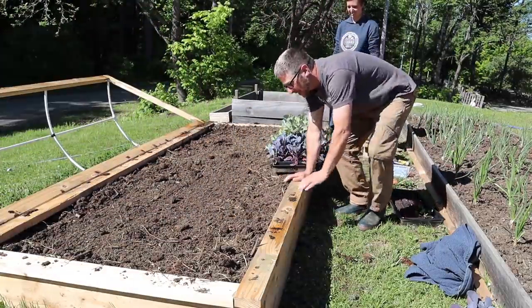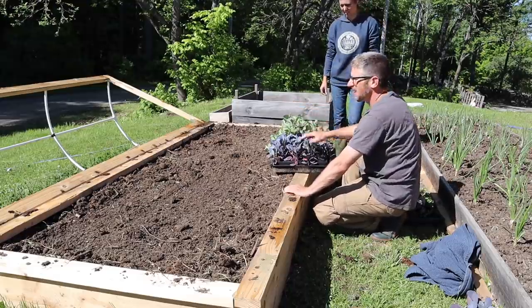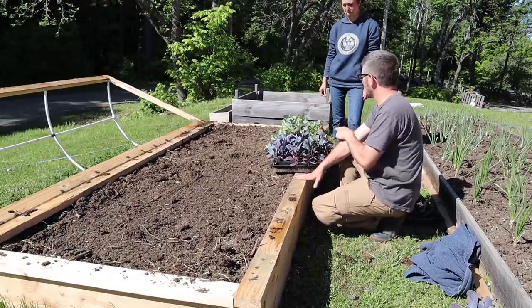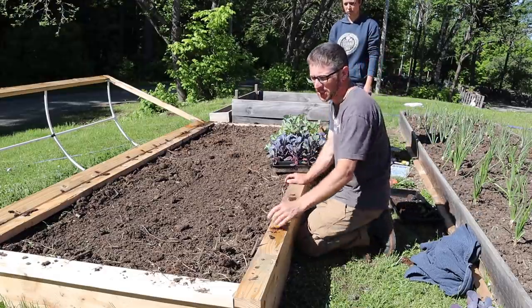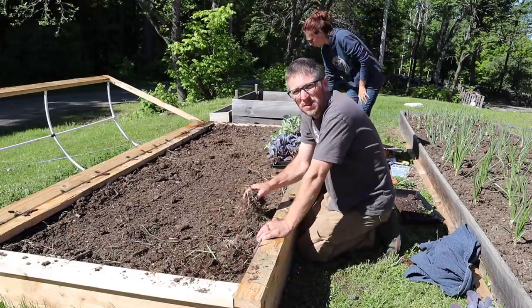So first we're going to start planting in here. We got cabbage, and then we have broccoli. I didn't start cauliflower until the other day, so I'll plant that after. We got a little bit of celery, and then in between, I'm gonna plant the beet starts that we have going already. We're also gonna plant some sage in here, and the sage is companion planting to keep the cabbage moths away.